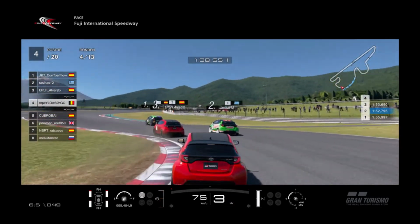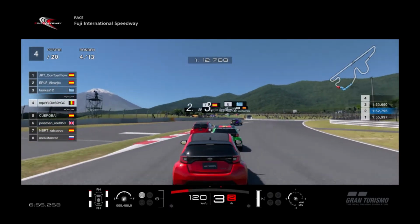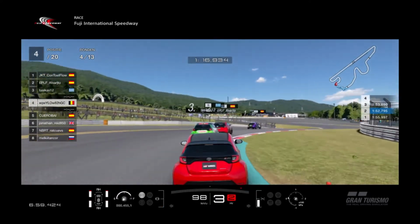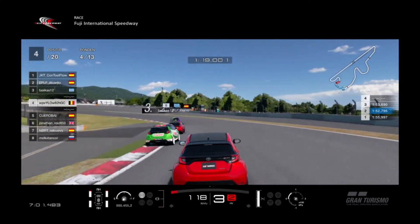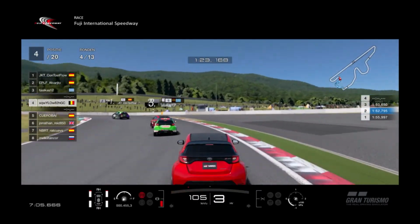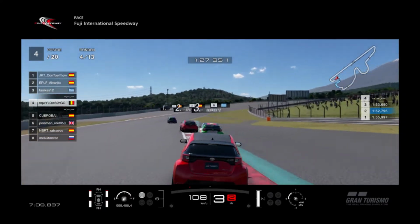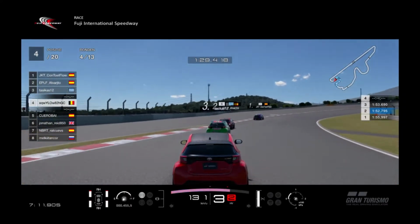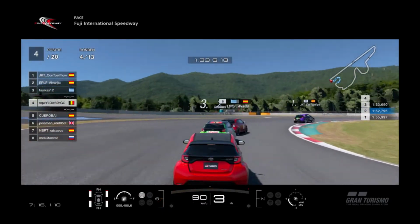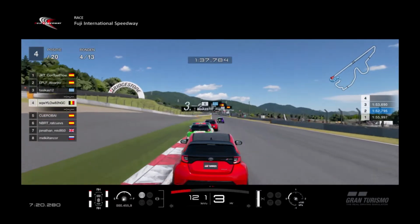Some side-by-side action going on here. Seems like with a little bit of contact, Cantwell Flow managed to pull away a small gap to the two cars in front of us, so it will be very crucial right now to try and catch that back up. That's just not what we want to see, that one car runs away in this race.